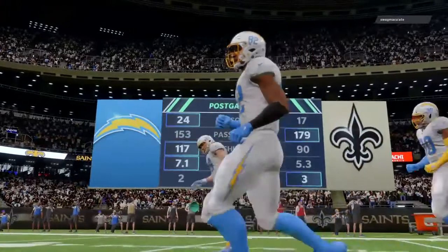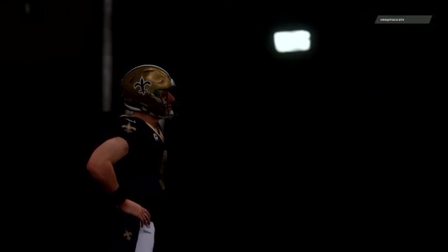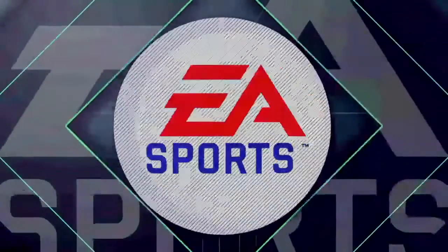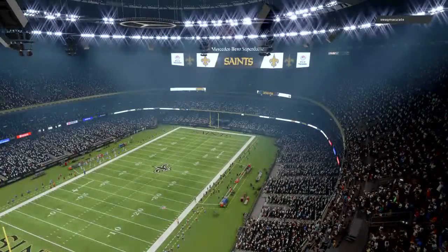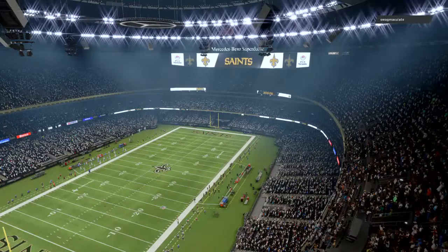So for the Chargers, they move a step closer to .500 as their record improves to 2-3. And they'll get another road date next week as their opponents will be the New York Jets. Meanwhile, for New Orleans, the calendar changed. October didn't help as they dropped to 0-5 on the year. And perhaps fortunately for them, they'll get an early bye next week and come back to action in Week 7.